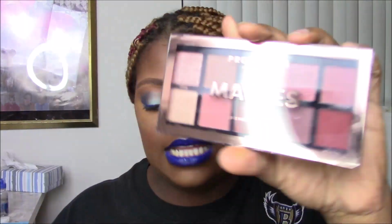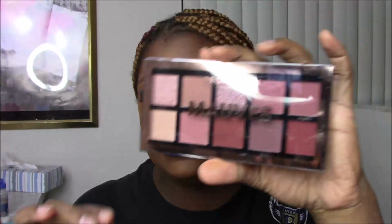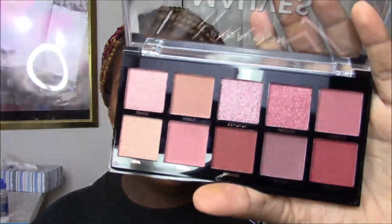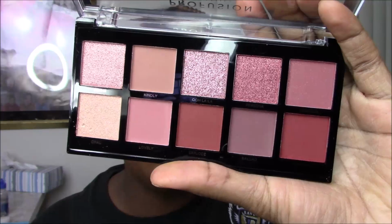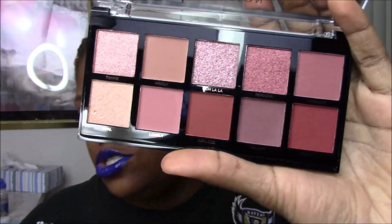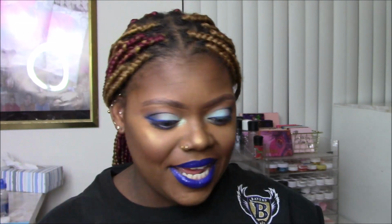The next one we have is the Mauves. Now the Mauves is like the baby sister to the Nude Bliss. This one I think is so pretty. This is gorgeous to me. It wasn't as exciting in terms of the color palettes that I had, but anyway, this is the Mauves one. There's no stark white in here. This is a really good brown girl friendly palette. I really enjoyed this.